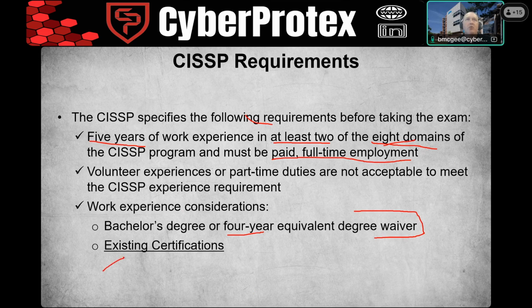In addition, a few of you said the Security Plus, some of you said some of the SANS, and obviously some of the upper academia, so master's and PhD level, you could probably clip out of that work experience as well. Just to give you some of the requirements. But if you don't meet this, then what they do is make you, quote unquote, an associate of ISC2 until you get the necessary experience.